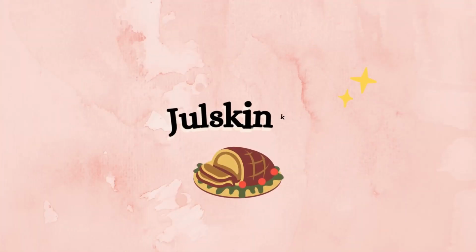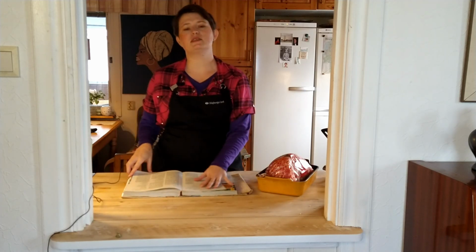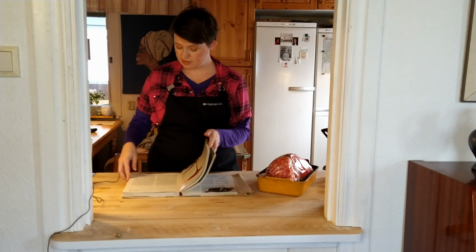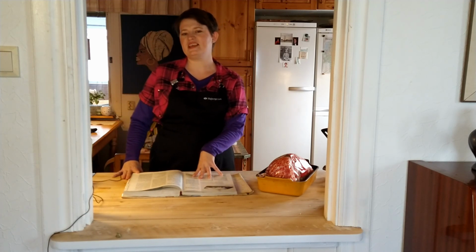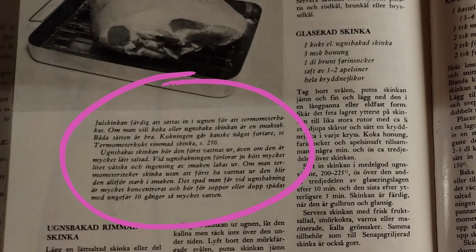Julskinka. Also known as Christmas ham. So here's the thing about this book. When you go to the back and you look up Julskinka, it's on page 252, which is here. Now the problem with that, the only reference to Julskinka on this page is this little black and white picture up in the top and then a paragraph, which is not a recipe.